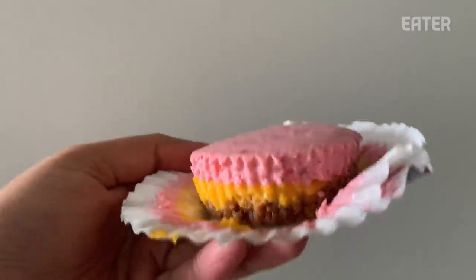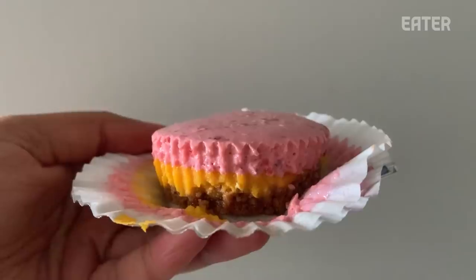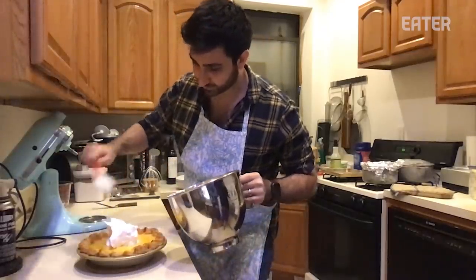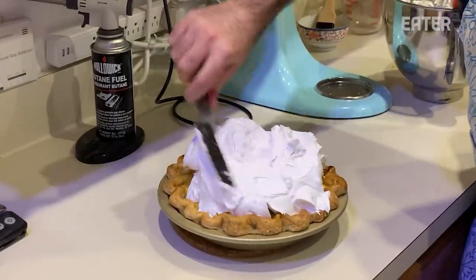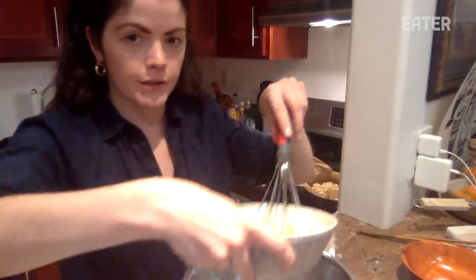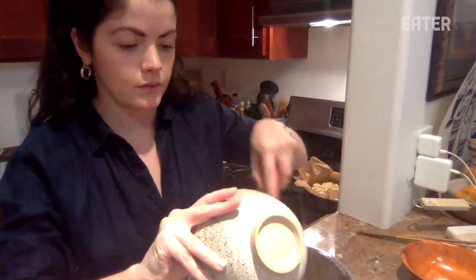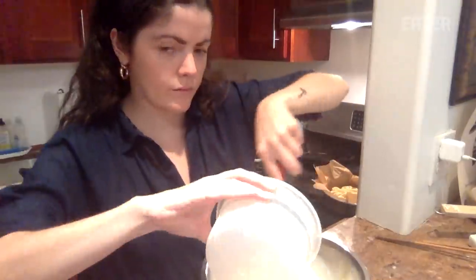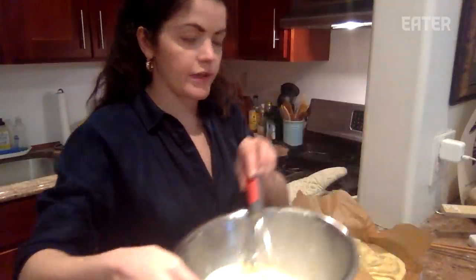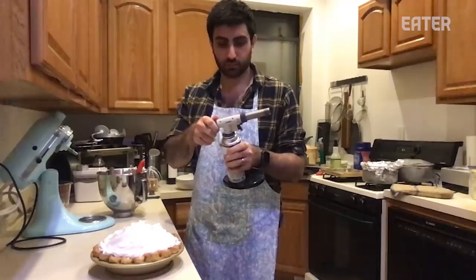Okay, so here are my pies. That is very cute. Look at those layers. Yeah. And we're gonna dollop it on top, like so. Let's press this down and basically shape it. Do this custard part. I'm worried it's too much custard.